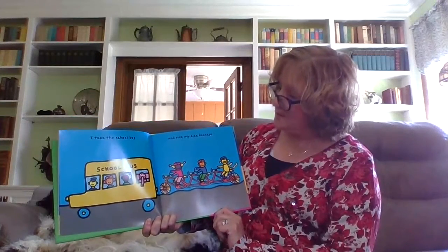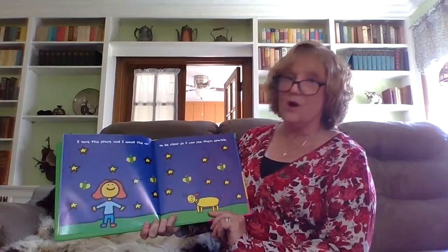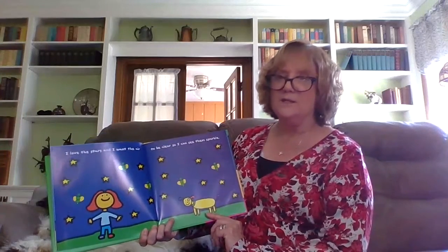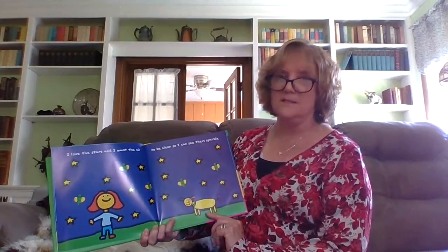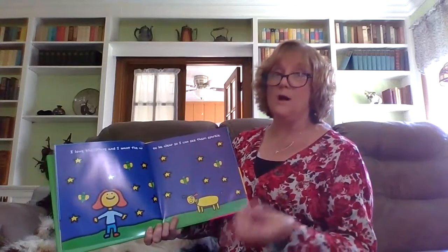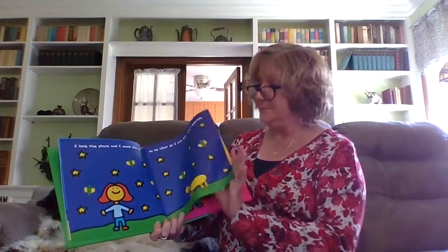I take the school bus and ride my bike because I love the stars and I want the air to be clear so I can see them sparkle. And when we use a lot of cars and trucks and buses, all the smoke and the exhaust that comes out of those vehicles can pollute the air. So it's good to walk or ride your bike when you can, or take a bus where a lot of people are not taking a bunch of cars. They're all riding together.